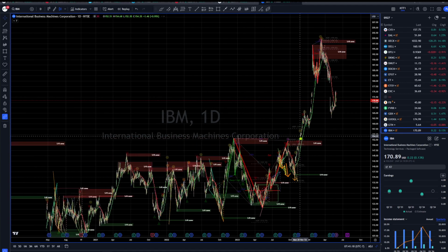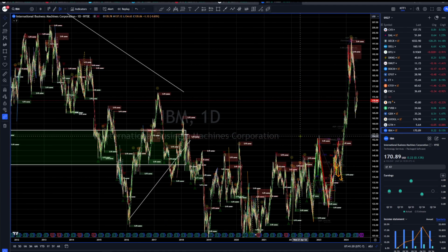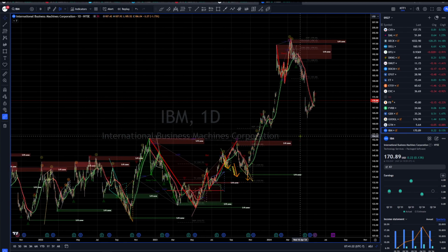IBM, the puzzle company of the world, the most overappreciated company on the planet, in my opinion. One of the mega caps. So much potential never developed. They had the world, and then they gave it all up. But the stock still trades well. To me, the big pivot is 153. Solid support at 162 through 160, 158.